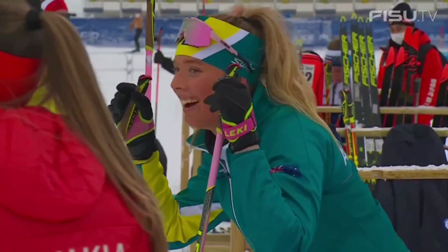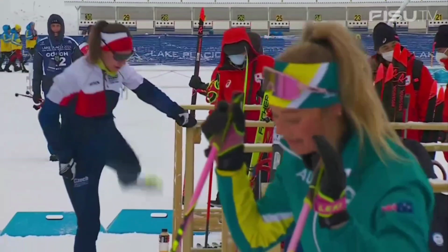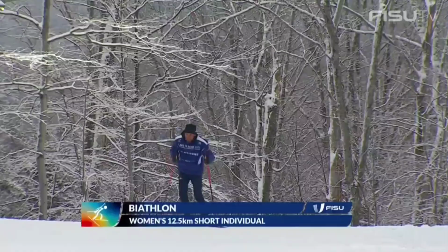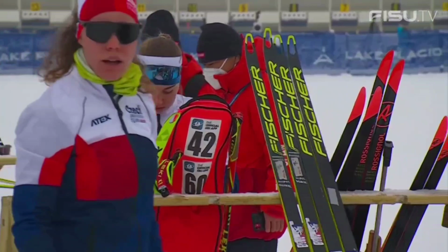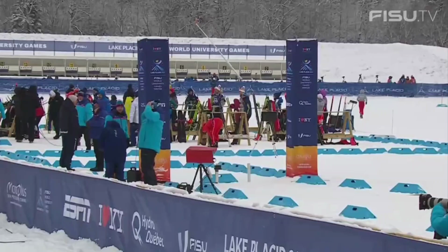Well, welcome back to Mount Van Hoevenberg, and it is the turn of the female athletes to take on their first biathlon event. This is the 12.5K individual competition. Men competed earlier on today, so the track is well run in. The forerunners are out, just getting any loose snow off. And we're going to get things underway very shortly.